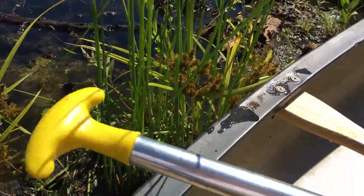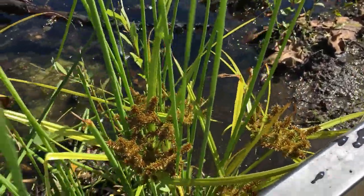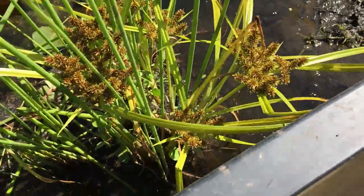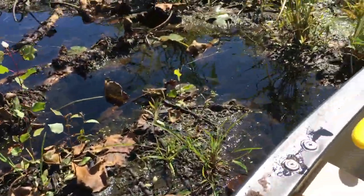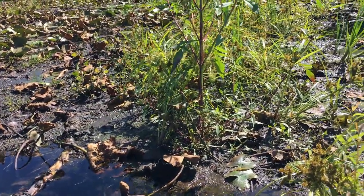And just scoot along on top of this bog. It is a floating island. And it's really hard to navigate. But we're light enough to scoot across. Scooch, scooch, scooch.